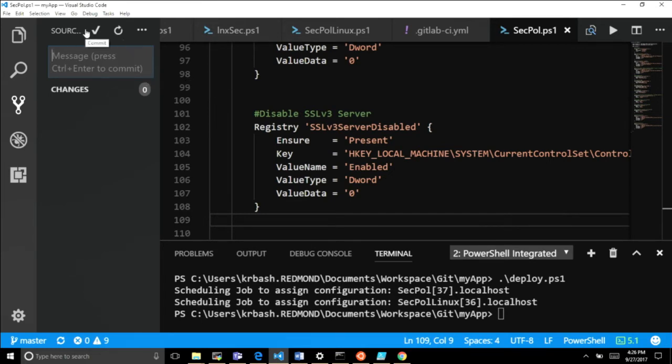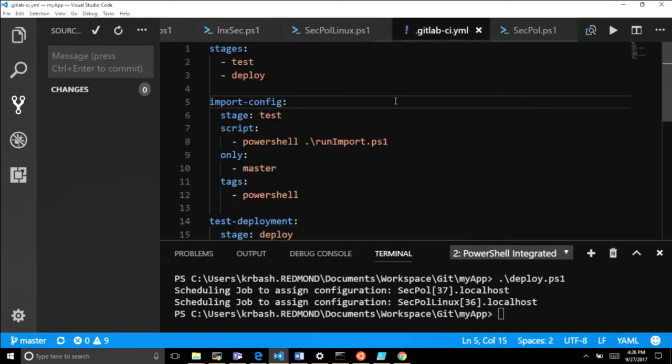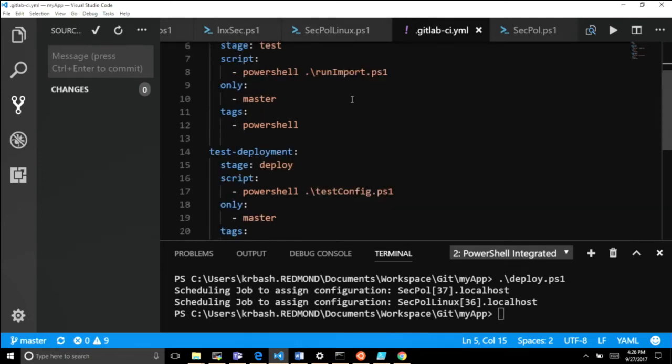So I happen to be using GitLab for CI. Obviously, there are a ton of features in VSTS that integrate with DSC. Other tools integrate with DSC. I wanted to illustrate how we can do this really with any of our CI tools. So in GitLab, in my pipeline configuration, which is just this YAML file, I've got a test stage and a deploy stage. And in each one, I'm just running a PowerShell script.